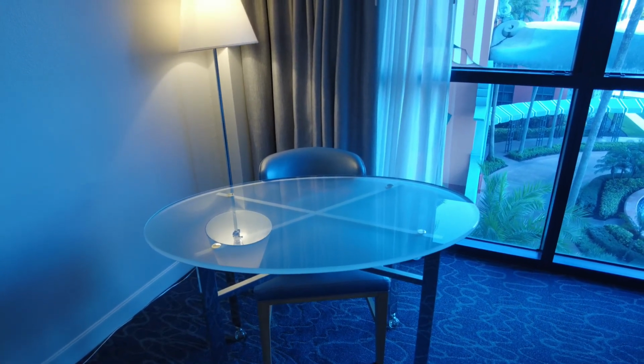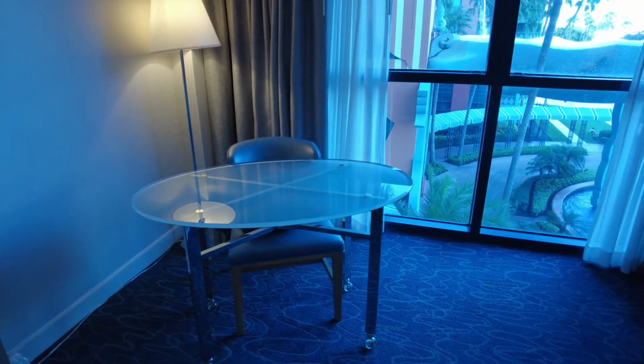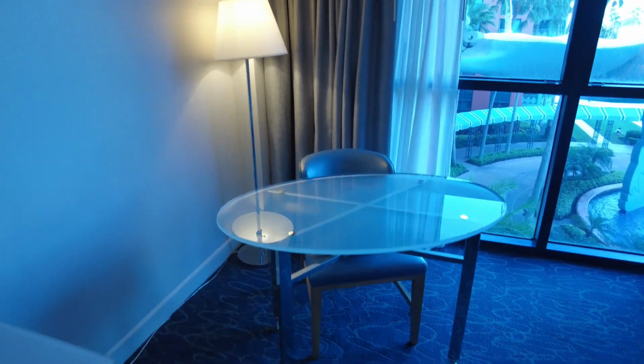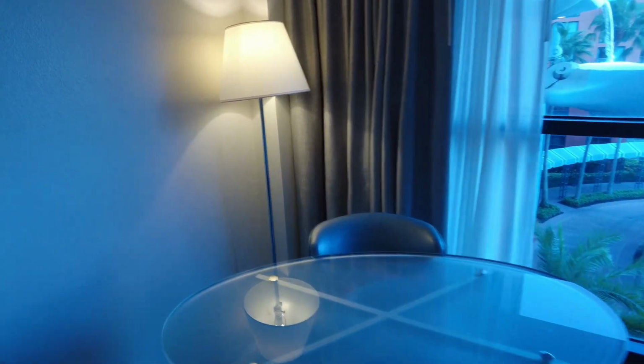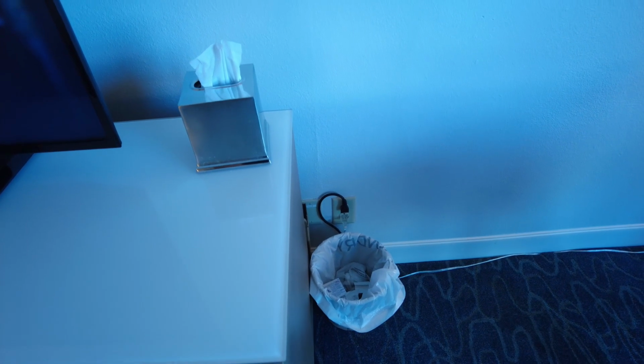So my husband and I have had to do a little bit of work in the evening hours while we're here on vacation, and this has provided some great space to be able to do so, and a lamp behind. The only thing is that there is one plug over here. So that's just something to be mindful of. Over here by the trash can, we thought that there would be some plugs behind the chair, and they're not. So only one plug over here.